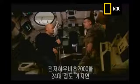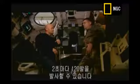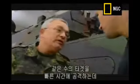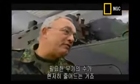Just try to imagine that the whole battalion, which consists of 24 systems, Panzerhaubitze 2000, will fire 120 rounds in 1 up to 2 seconds. You can fire more rounds with less guns. And you have them at the same time on target.